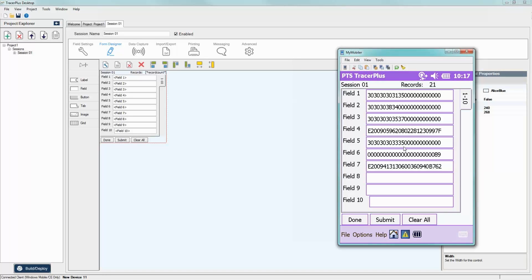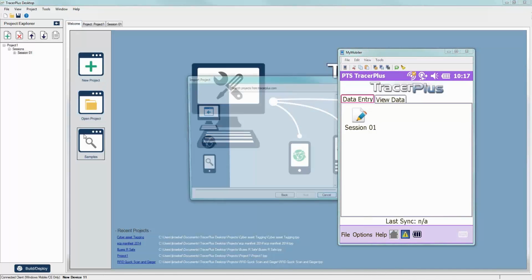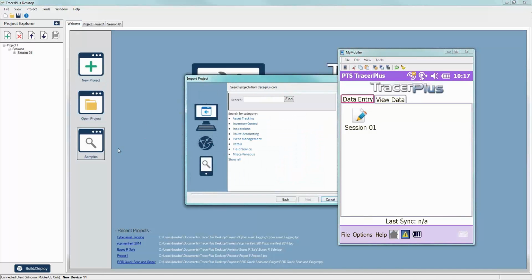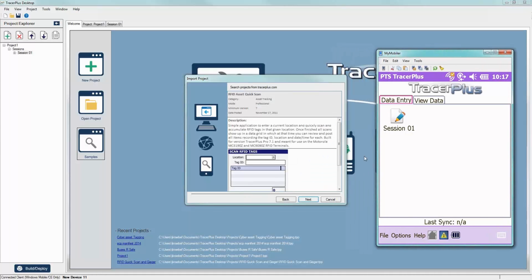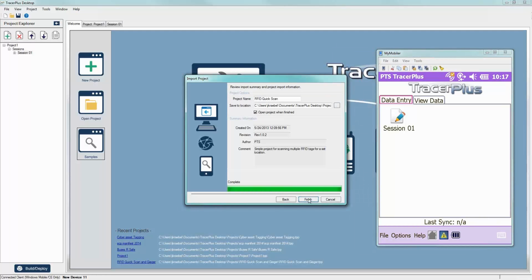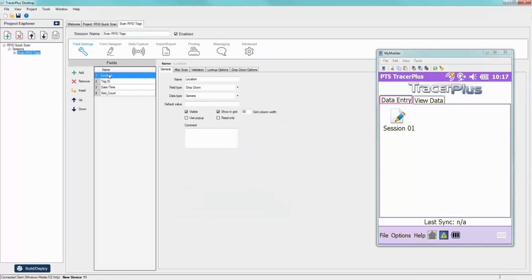So what we want to do is be able to set this to read multiple tags at once and then end up submitting that as multiple rows of information. So the first thing I want to show you is we do have a project like this on our Solution Center. So if we go to our samples, we click our asset tracking, you'll notice an RFID asset quick scan. So if I select that, we can kind of see what it's going to look like. I'm just going to go ahead and import this. So we can take a look.